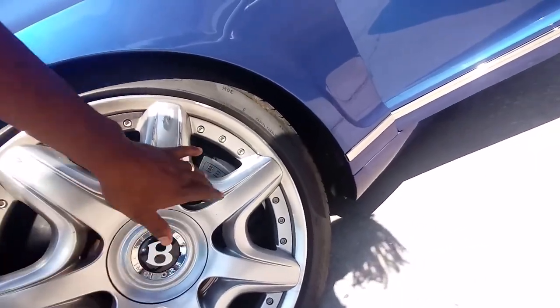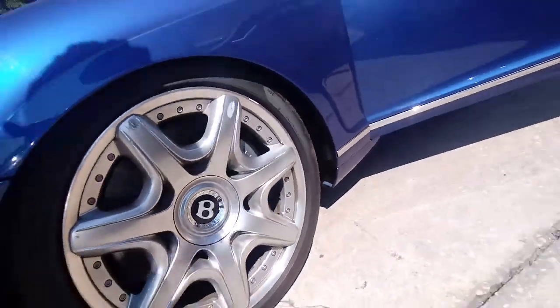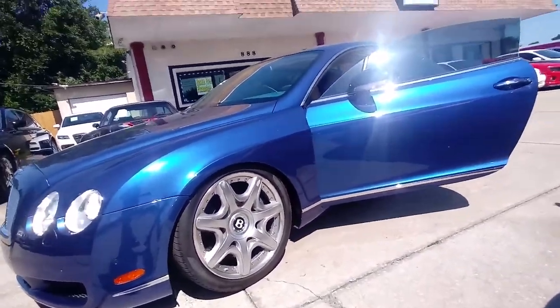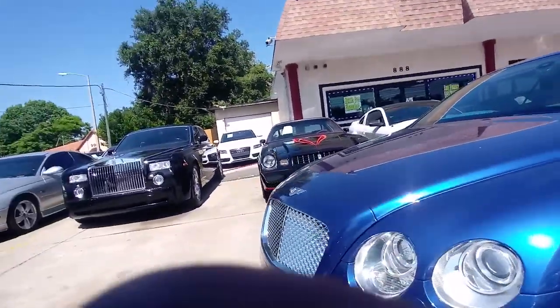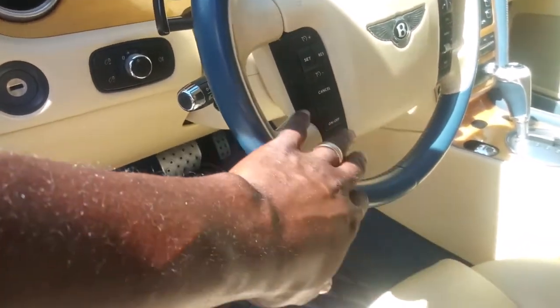This one has the metallic silver Bentley logo right there. But like I say, all we doing is Bentleys and Phantoms today. On the Pirellis. Gotta love it, man. It looks good. As you can see, gotta love the steering wheel.